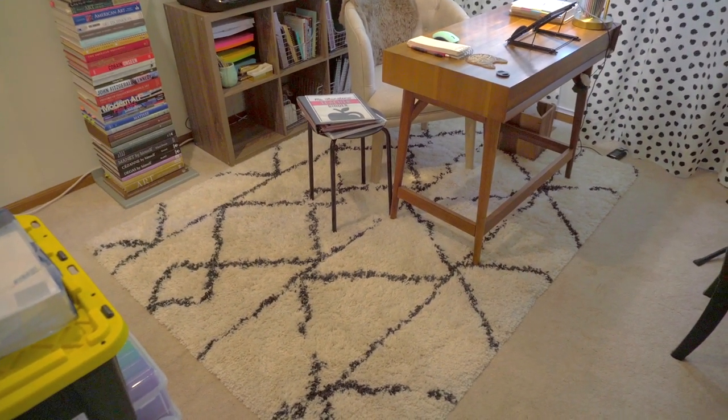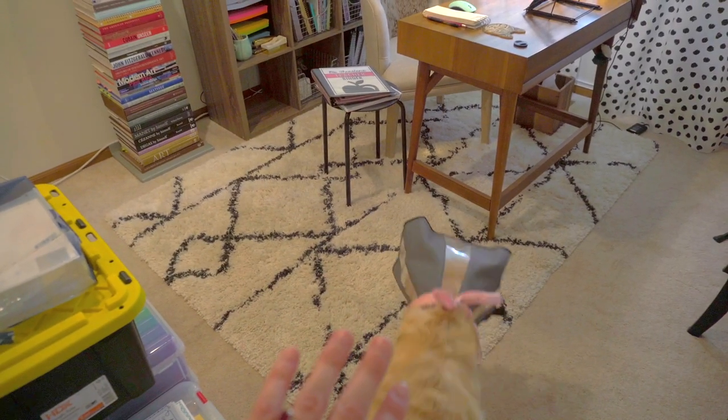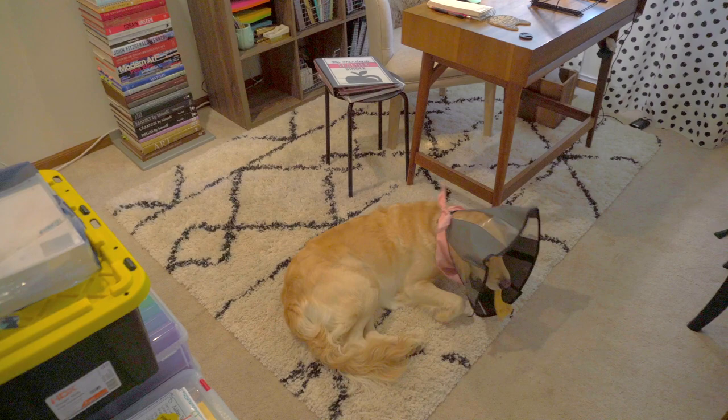Target to go pick out a rug. So I picked this Project 62 line shag rug. Kelly loves to snuggle on it, as you can see.